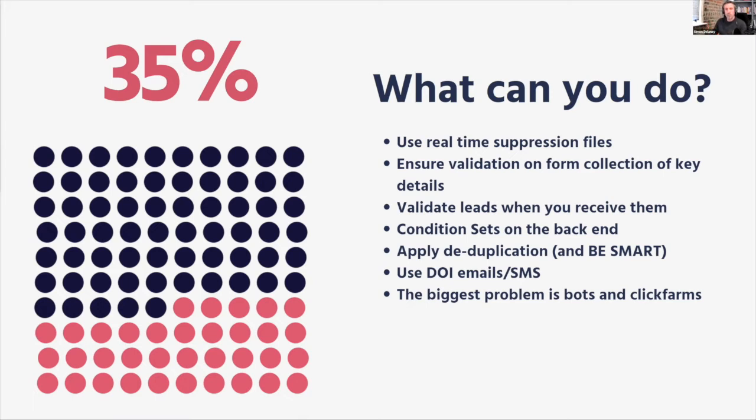But the biggest problem in lead generation is bots and click farms. And so that hits the lead generators in the front end, but it actually then gets applied to the lead buyers who this is aimed at on the back end. These people don't use fake information. It's 100% legitimate. They might even hijack IPs that are relative to the location that the lead's being submitted in. It can be really, really sophisticated. And so you need to think of ways to mitigate that.